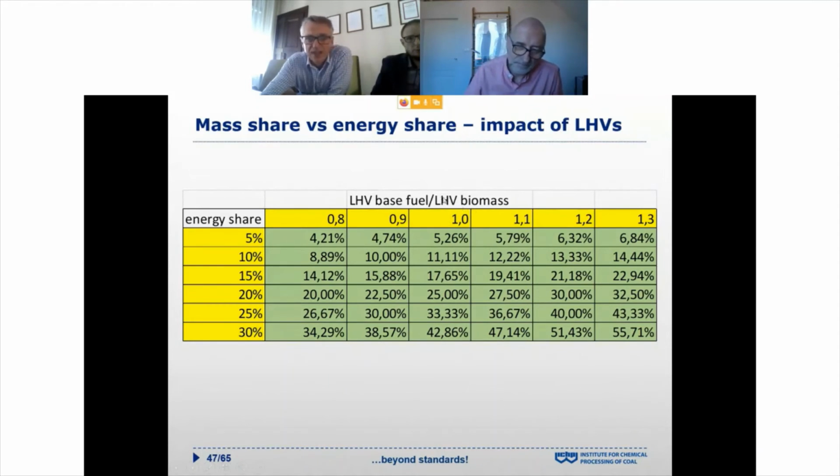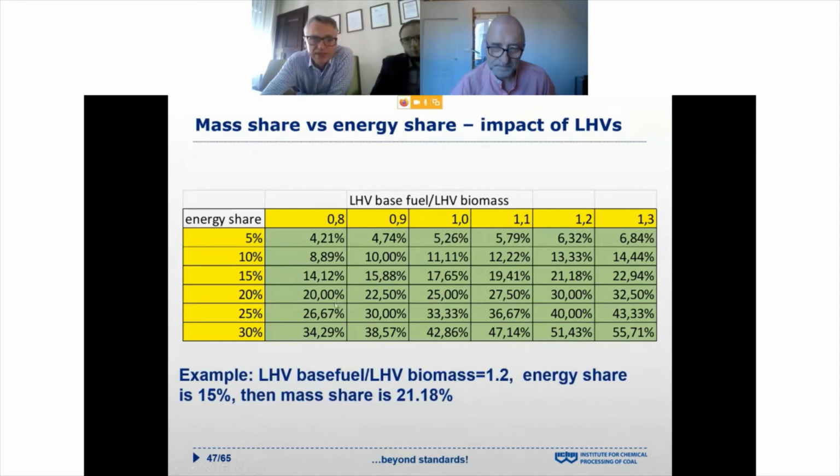Of course, it depends how much better your coal is than the biomass in terms of LHV. Here you have 10% more for the coal compared to biomass. Here you have 20, and the corresponding values are presented here. Okay, so it is just to help recalculate the energy shares. This is just the explanation. If the LHV of the base fuel is 20% more, the energy share is 15, and the mass share is a little more than 21%. It's just a simple calculator for when you want to recalculate.